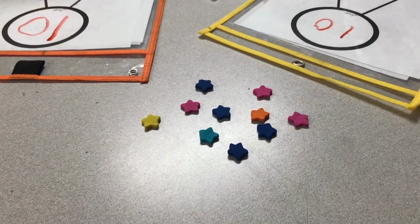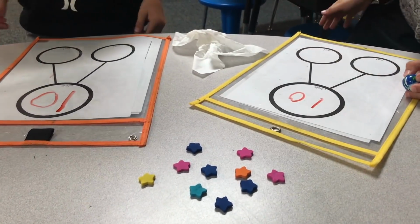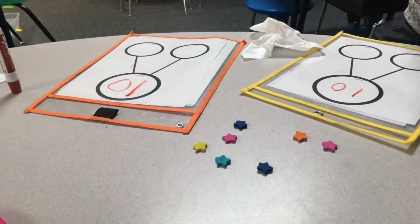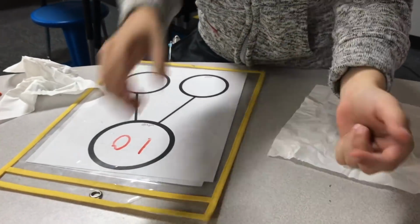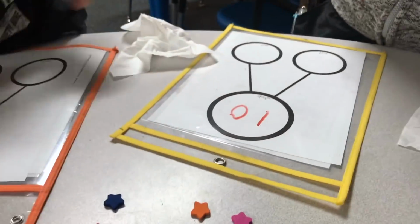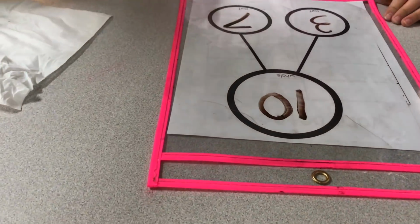Are there 10 stars? Is it going to bounce it? That's fine, and then you're going to catch it. Ready? Go. You got 3. All right, show me to the camera how many you have. I got 5. Yeah, 3. So where do you write the 3? In the part. And then how many are left right here? 7. So what do you write? We put 7.